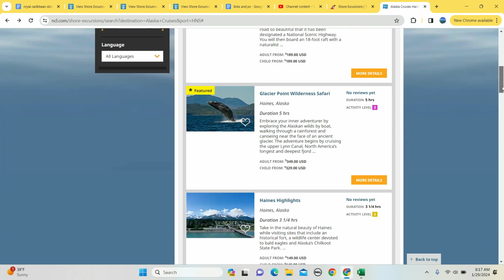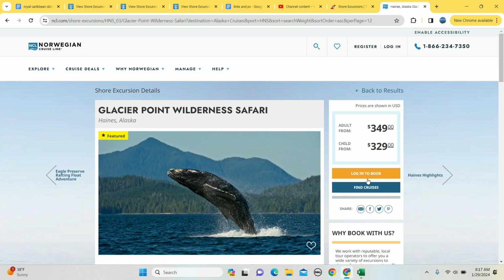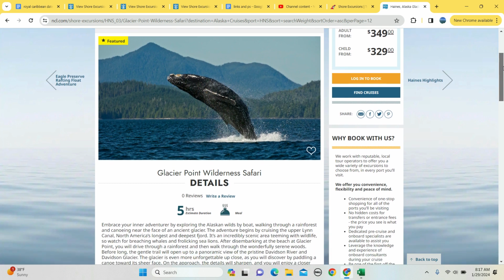What about a Glacier Point Wilderness Safari? Now, unlike the Caribbean, if you've only ever done Caribbean cruises, the most expensive ones might have been to the Mayan temples or the ruins, or renting a private vehicle. Most of the excursions here, and we got some doozies. I'll actually post a link to some other excursions in Alaska for other providers, just in case you're shopping around. But you'll see that the experience and the cost are very similar amongst the carriers and the providers.